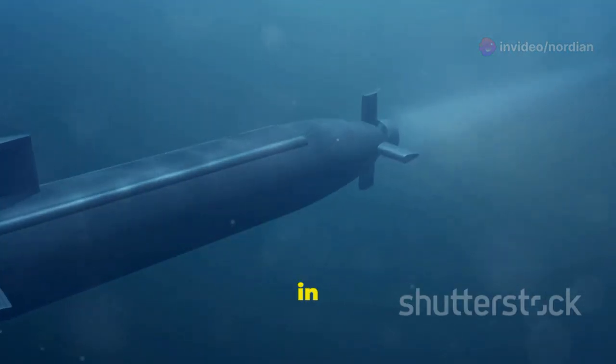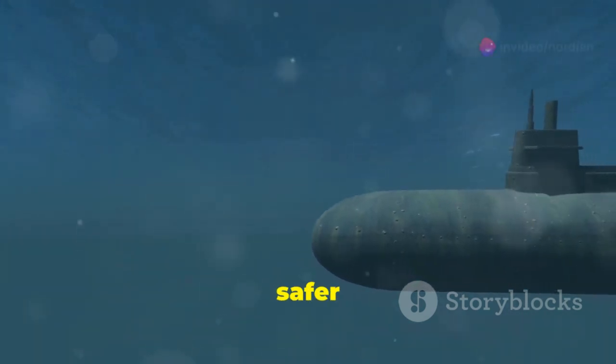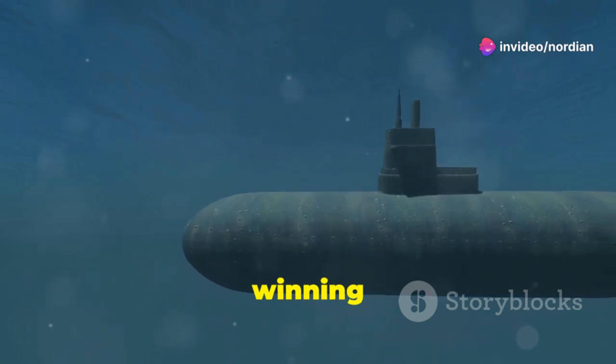Radar was also a big deal in submarine warfare, helping the Allies track down and take out Axis subs. Being able to spot subs from a distance made the seas safer for Allied ships and was a big part of winning the naval war in the Pacific.